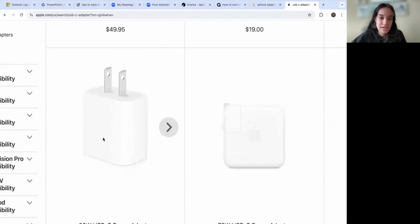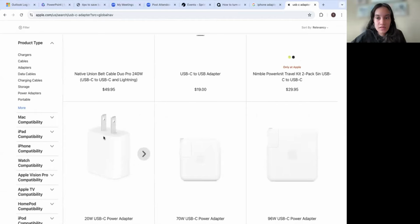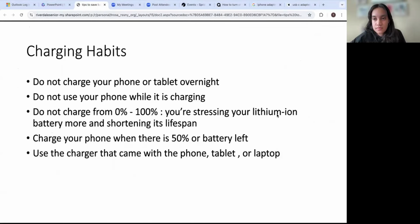And I don't see it on the screen. Yeah, I don't see it here either. I'll bring it tomorrow or the next day. But my son has a newer phone, but his connection is not the same as mine. So yeah, that's what I was explaining. The newer phones have a different connection.